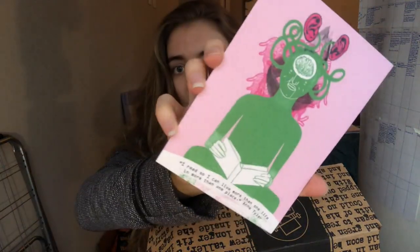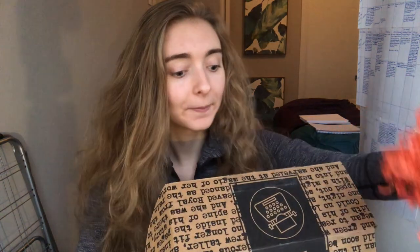It also came with this little print. That's not gonna focus. With this little print that says, "I read so I can live more than one life in more than one place. Ann Tyler." It's true. And then of course, my favorite part of all of these is all of the bright orange crinkle paper that gets absolutely everywhere.